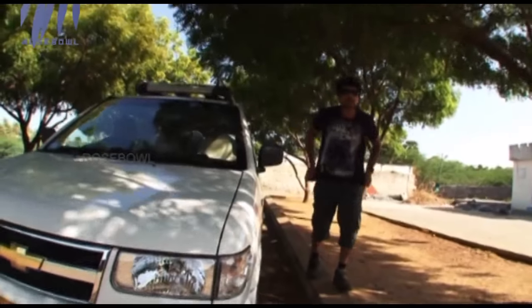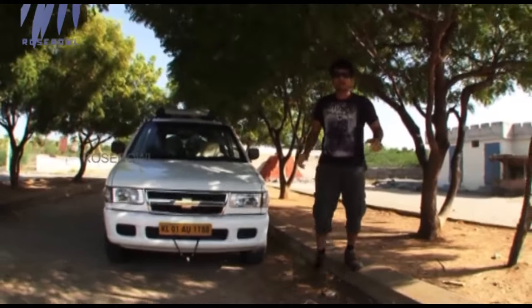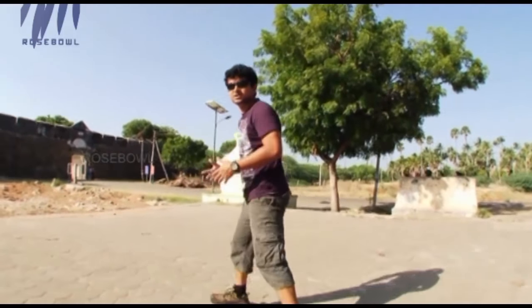We are going to explore a fort of historical importance. That's the Vattai Kottai. It's very close to Kanyakumari, maybe around 6 kilometers from here. So we will explore Vattai Kottai and know about the past and the historical importance it holds in our Indian culture.